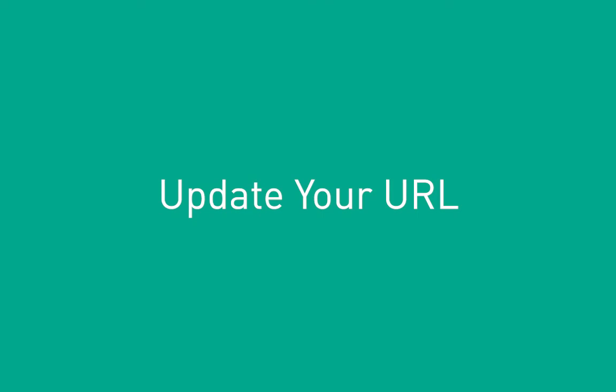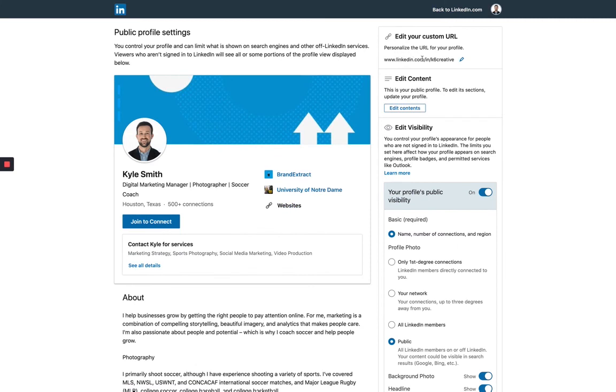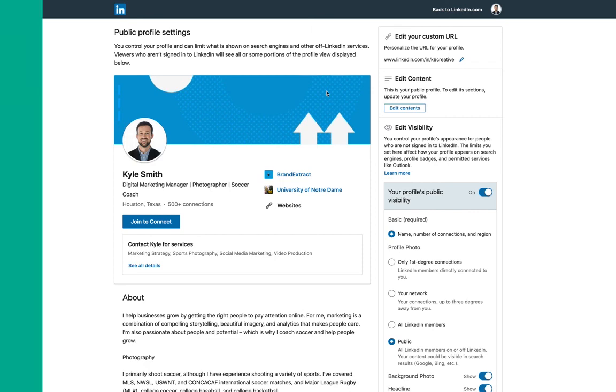Tip number 4, update your public profile and URL. So creating a custom URL just helps further brand yourself, and it makes your profile that much more concise and clean when the URL shows up when someone visits your page. And it also does help with SEO.